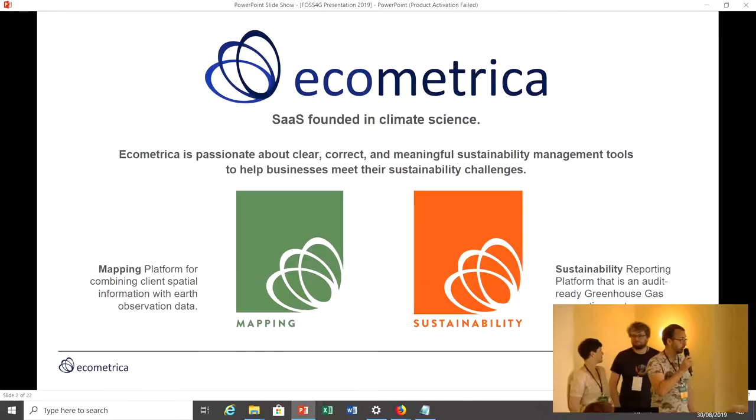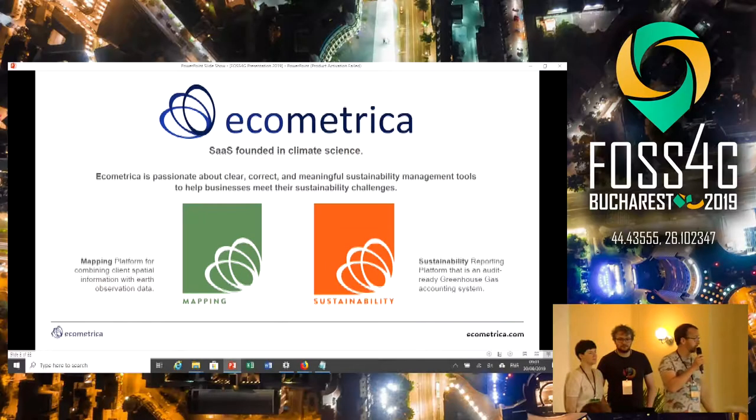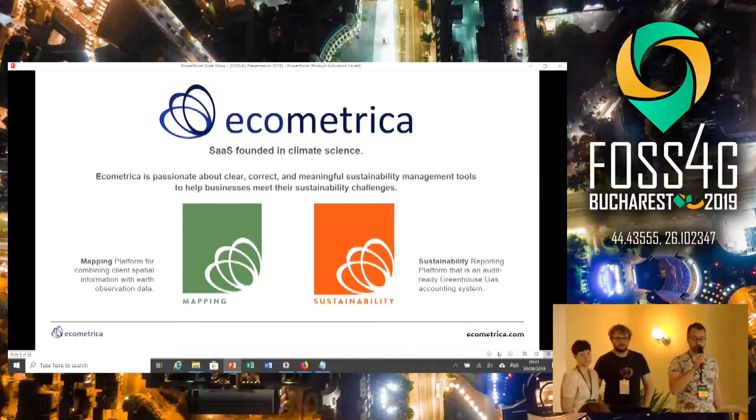So we are Ecometrica. We're a software as a service company founded in climate science, and we're passionate about clear, correct, meaningful sustainability management tools to help businesses meet their sustainability challenges. To that end, we have two main products. One's a sustainability reporting platform that is basically a greenhouse gas accounting system, and we also have a mapping platform, which we're going to be talking about more today, and Jill will be giving a bit of a demo on, for combining client spatial information with Earth observation data.